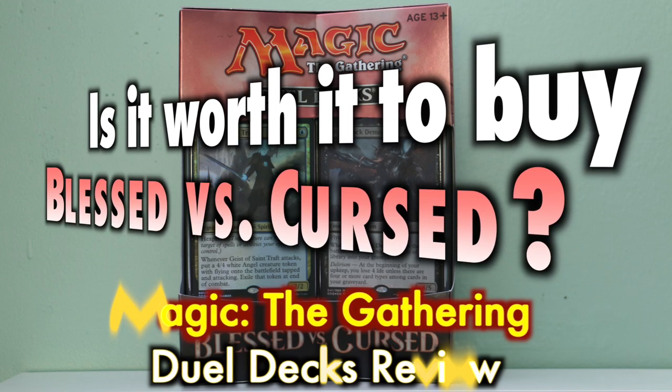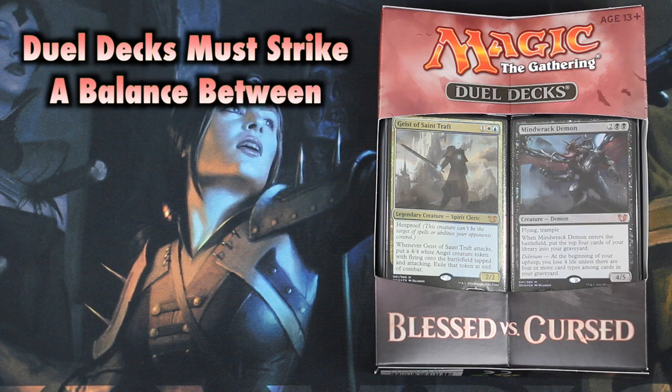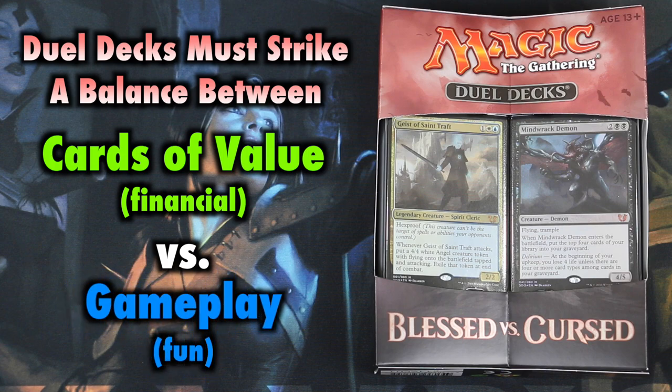And of course, if the decks are enjoyable and fun to play against each other. This is often the scale upon which most duel decks balance. Worthwhile cards, meaning cards that needed reprinting for constructed formats, such as Standard and Modern, and thus cards that have good financial value, and fun gameplay, meaning that these decks, which were designed to play against each other, are an even match, letting you and a friend get enjoyable, balanced, casual games of Magic with one another.